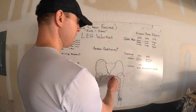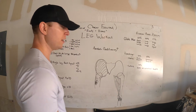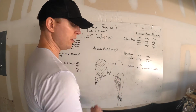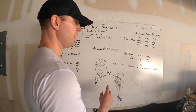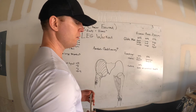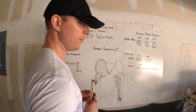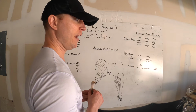And then the hamstrings insert on the ischial tuberosity, so your sit bone is what people call it. All of them insert on the ischial tuberosity except one. That's an important board question. So the one that does not is the short head of the biceps femoris. Also important is that it does not receive innervation from the tibial division of the sciatic nerve.